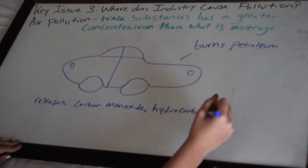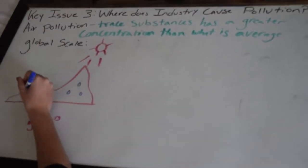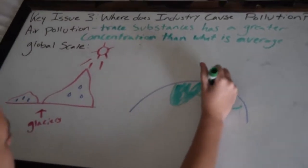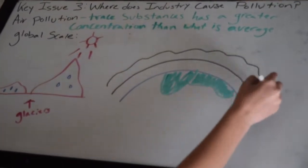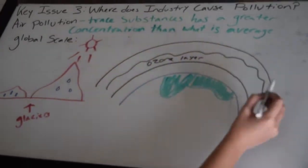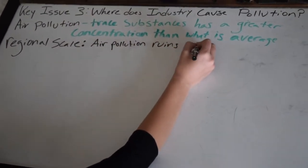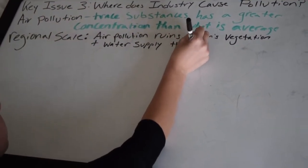Air pollution can be studied at a global, regional, and local scale. At a global scale, air pollution contributes to global warming by heating up the earth too much and damages the ozone layer from CFCs being released. When looking at a regional scale, air pollution can ruin a region's vegetation and water supply through acid deposition.